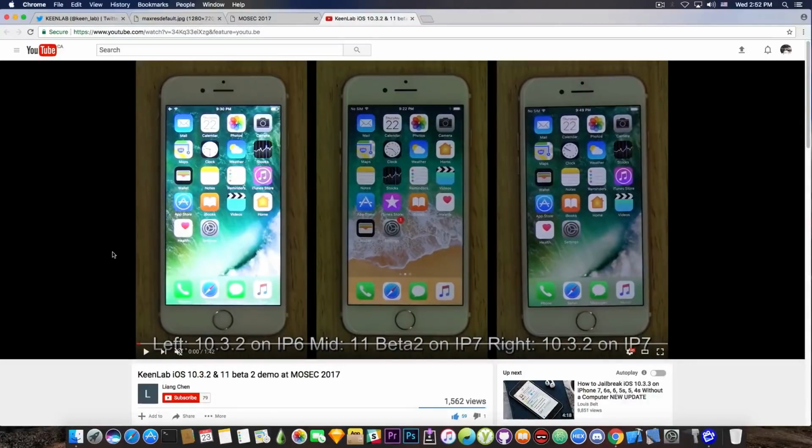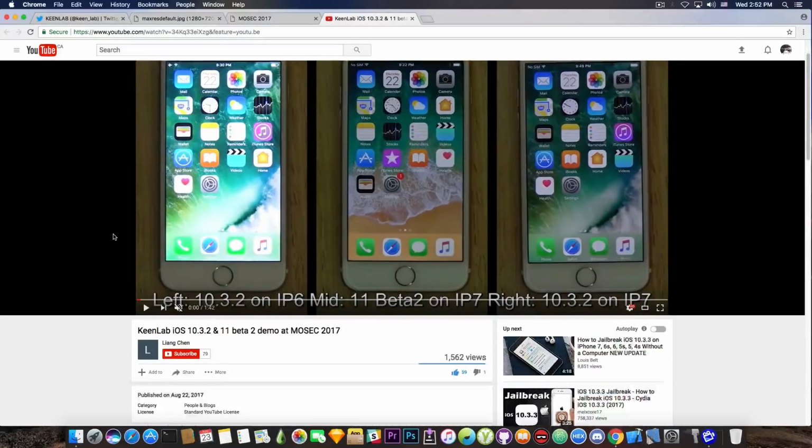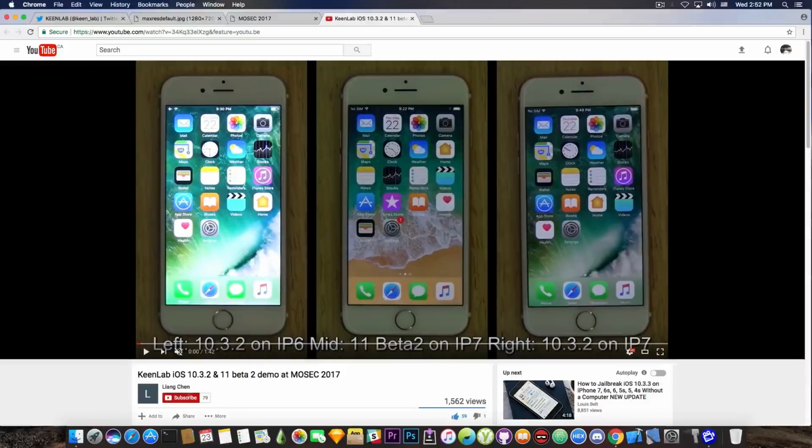Now why would they post that now, nearly 2 months after Mosec? I have no idea. You can see it was published on August 22, 2017, so yesterday. So yeah, I do not know if they're going to release it or not. I'm going to be honest with you, I have no idea whether they're going to release it, but the simple fact that they posted the entire video demoing the tool tells me that they might be planning to release it in the future. Otherwise, why would they post the video demo a couple of months after the conference? Anyways, let's check out the video a little bit.